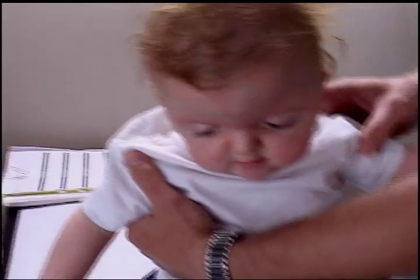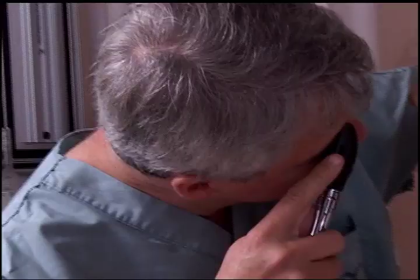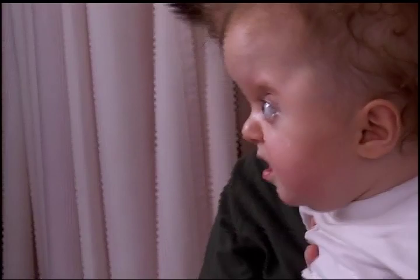The syndrome has also caused Daniel to suffer from hydrocephalus, a condition in which the normal flow of fluid inside his brain has become blocked. Today, doctors will attempt to control his hydrocephalus by inserting a shunt to relieve the buildup of fluid in his brain. About 30% of the kids with Apert's overall end up needing a shunt.